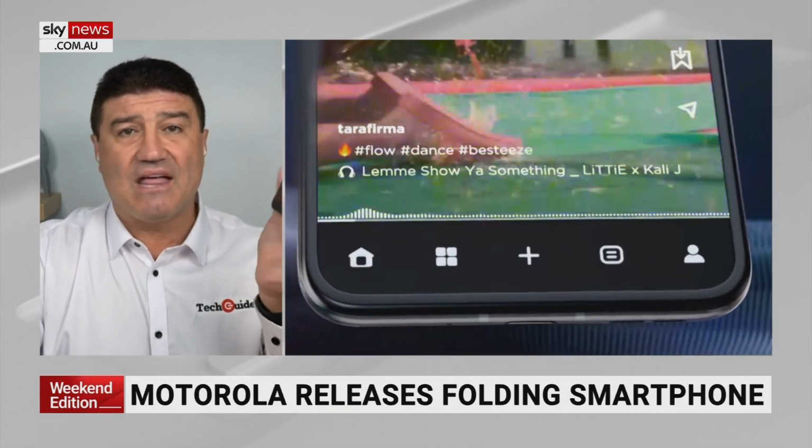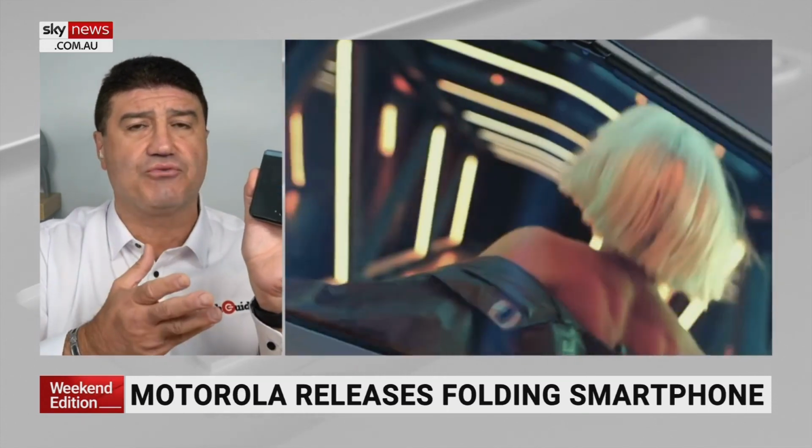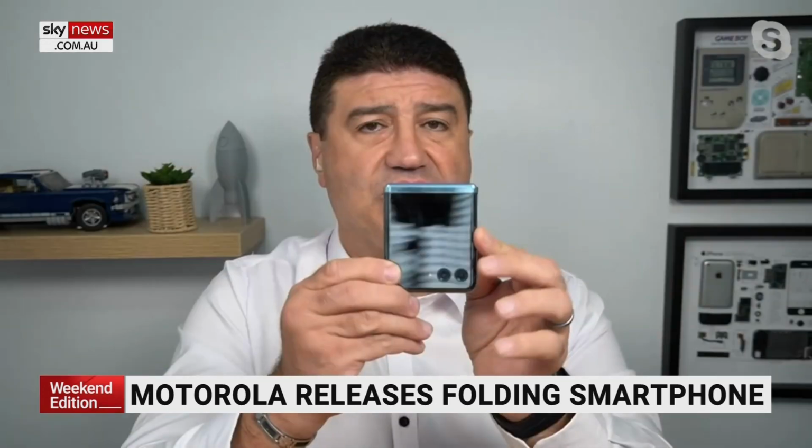So yet another example of a folding device to give customers a lot of choice, to have that large screen when they need it, but to also be able to fold it down to a pretty small size and put it in their pocket. Certainly come a long way. How long have the Motorolas been around? Well, I'm sure you had a Razr back in the day, Janie.